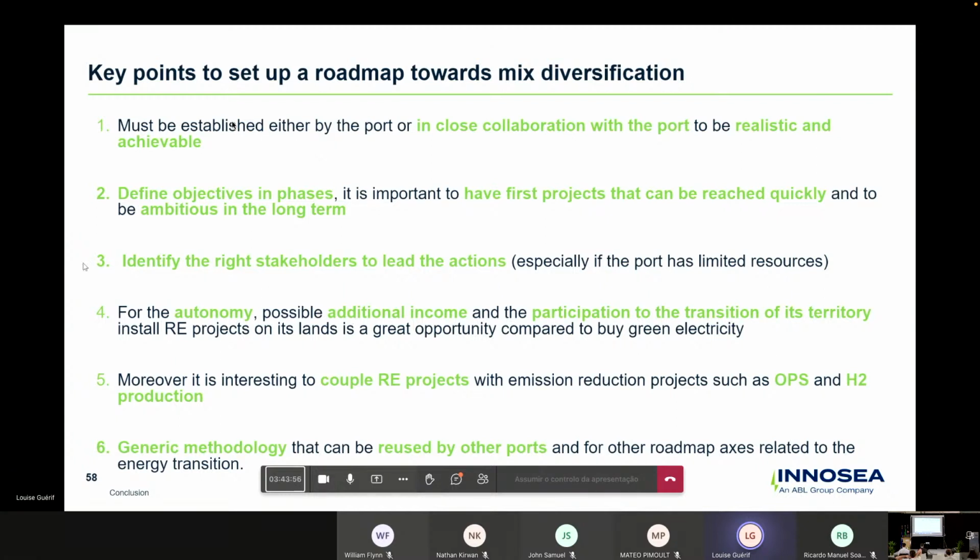The third point, Matteo already presented a little bit, is that in the action sheet, it's really important to identify the right stakeholders to lead the actions, because the port will not be able to lead all the actions. It's not possible. So try to know well the map of the stakeholders. And then we talked about some ports that told us that in the first phase they will buy green energy from the national grid through a dedicated purchase agreement.